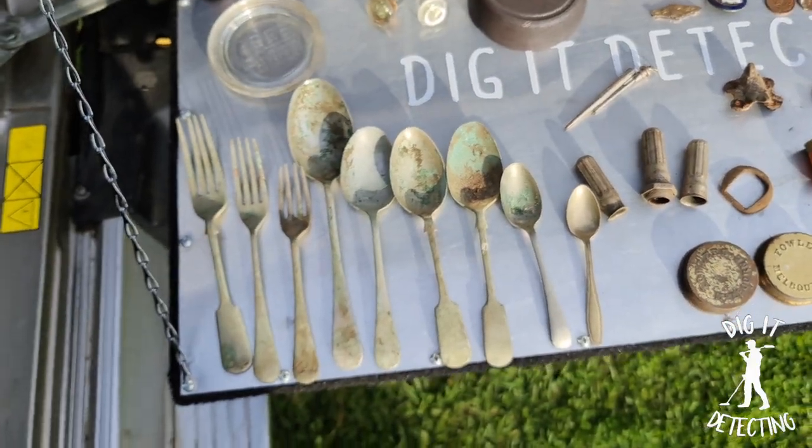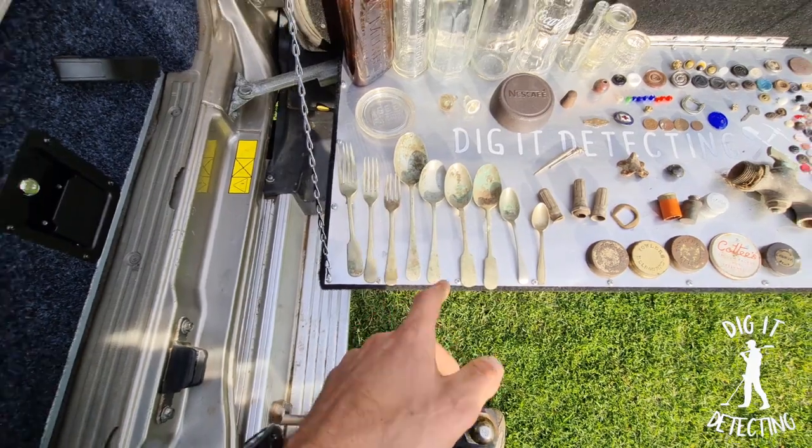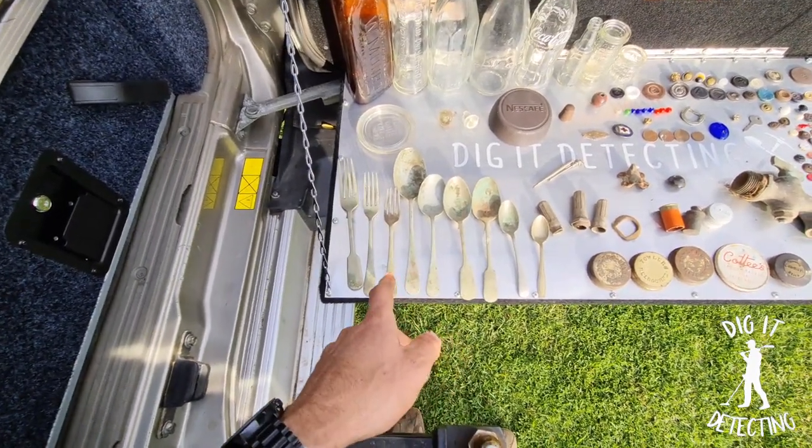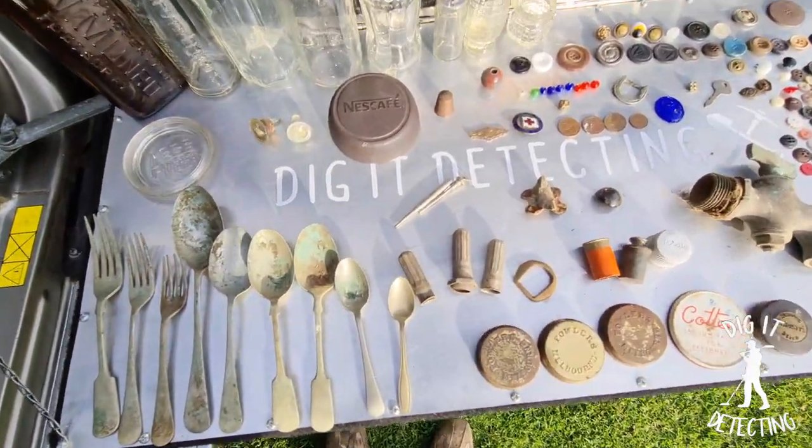Anyway, moving through. Knives, forks and spoons. No knives. It's funny, we don't find knives very often, do we? We find a lot of forks and spoons. We don't find knives. Wonder why that is. Oh well.